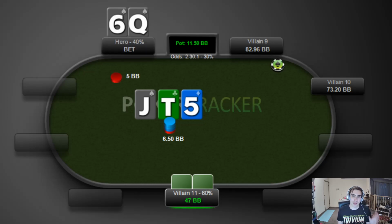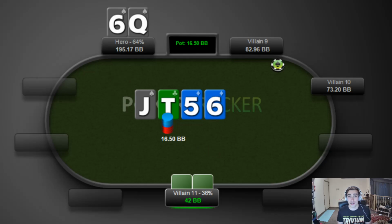So because of that, I go ahead and c-bet 5. And then the big blind does call. So off to the turn. The turn's 6 of diamonds. Big blind checks it over to me again. It's a pretty good turn for us. We do make a pair here.